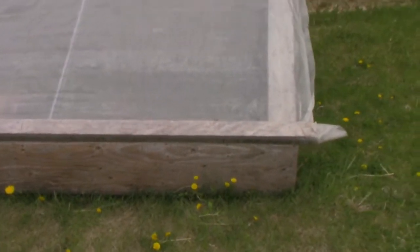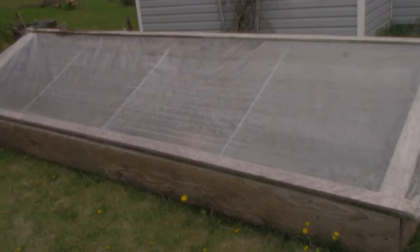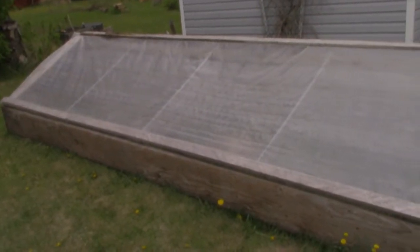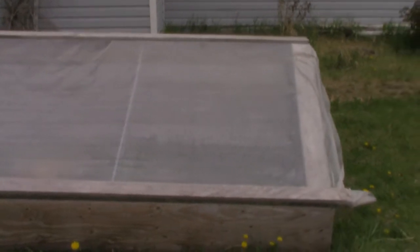I'd like to share with you one of the newest additions to our yard. We were given this lovely and somewhat monstrous cold frame. We had some neighbor friends who were getting rid of it and thought of us. So absolutely stellar. I'll roll that up and you can take a look at how things are doing with their hardening off process.